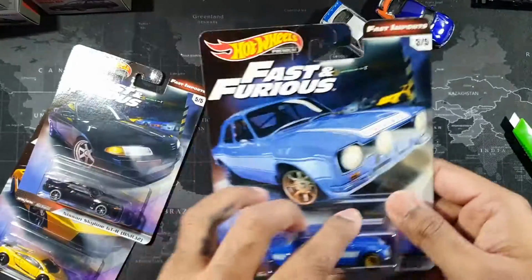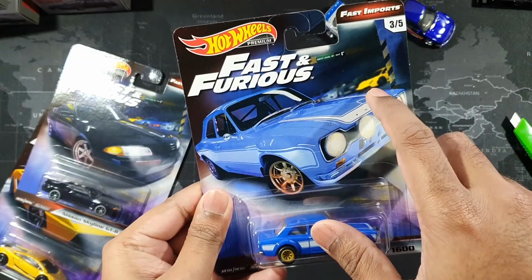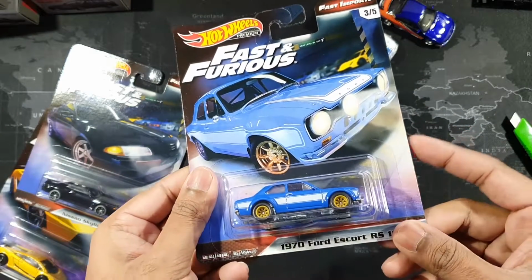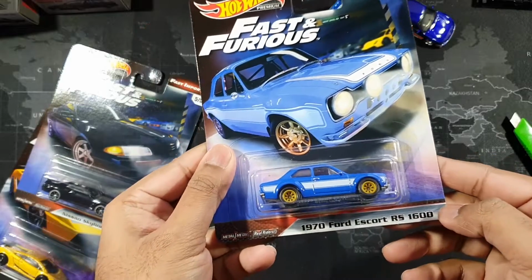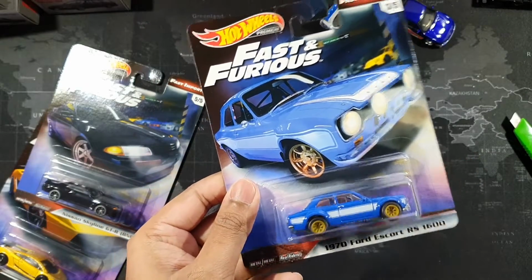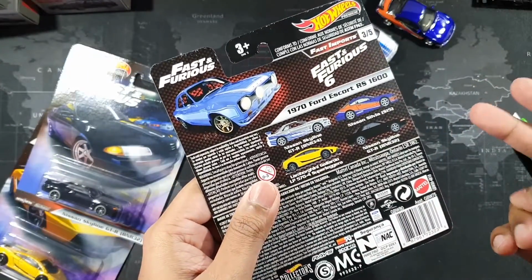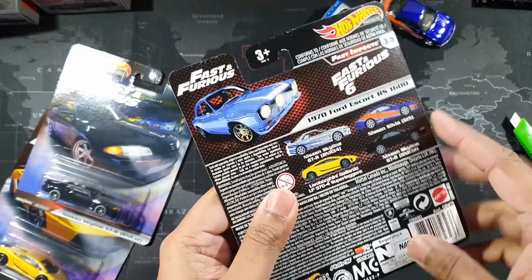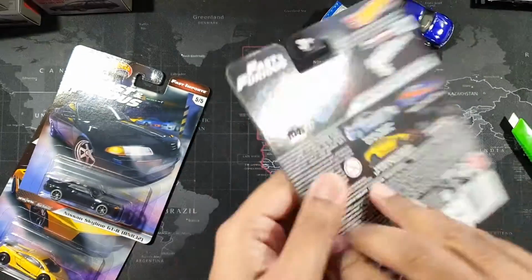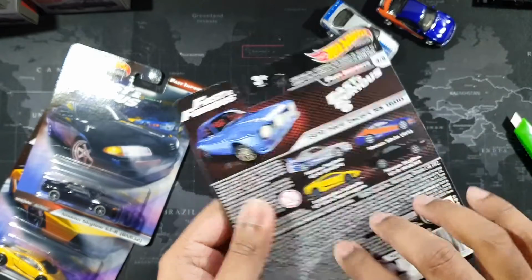number 3. All right, again, check this background. It's just moved one step ahead, and this is the 1970 Ford Escort RS1600. Again, we have seen this casting twice in the mainline series, and this is the premium version of the earlier version, and this one was in the Fast and Furious 6 movie.